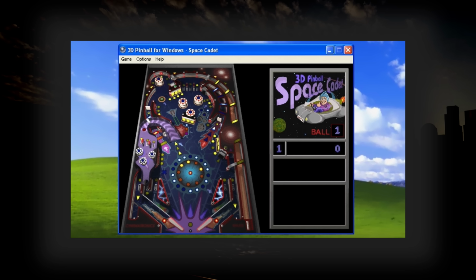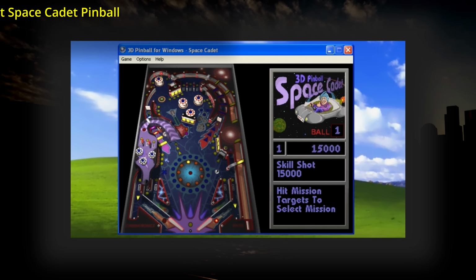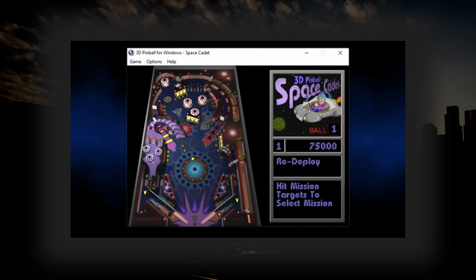If you used Windows throughout the 90s or early 2000s, then these should be familiar sights and sounds. They are, of course, the welcoming chimes of Space Cadet Pinball. Did you catch that? I'll play it again in slow motion.